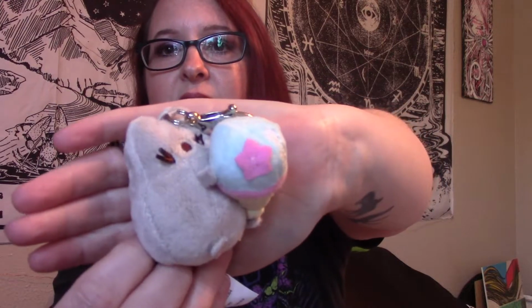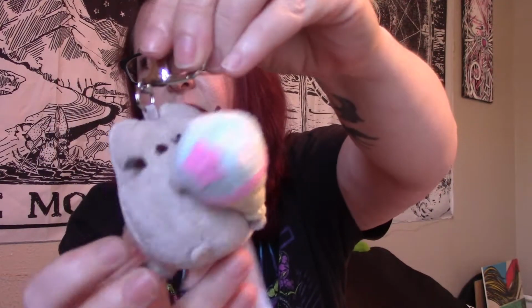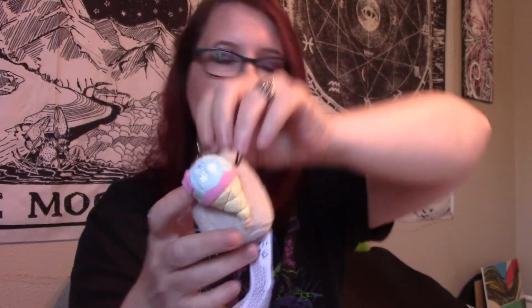Oh, we got the Pusheen with the ice cream. So cute. And I usually stick these on my suitcase, my luggage, or my purse. I don't ever use them as a keychain because they just get so dirty inside of your purse. So this is really cute. I'm excited about that. And then we have, pull the stickers off, a little vinyl figure. I love these vinyl figures.